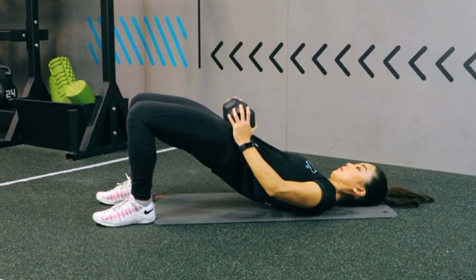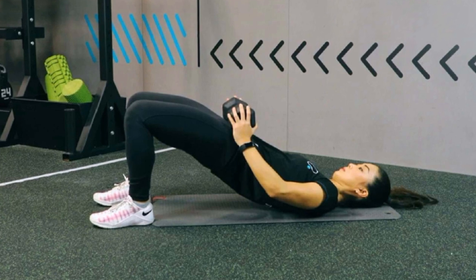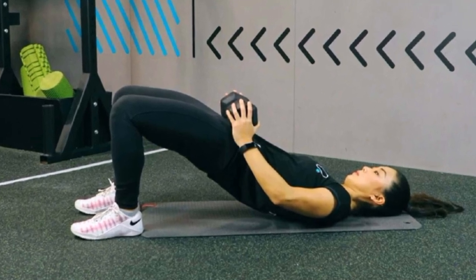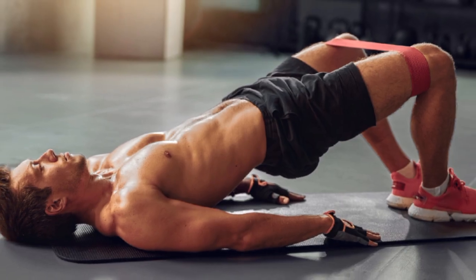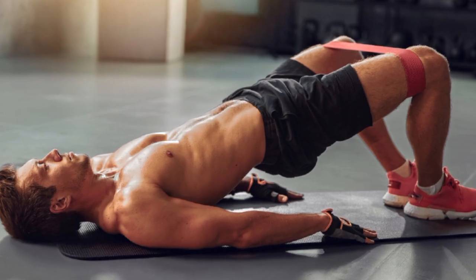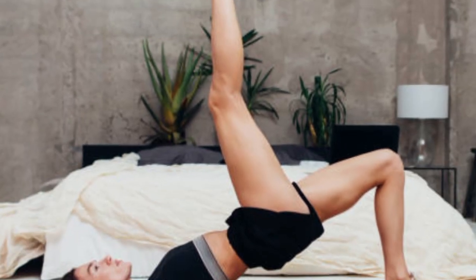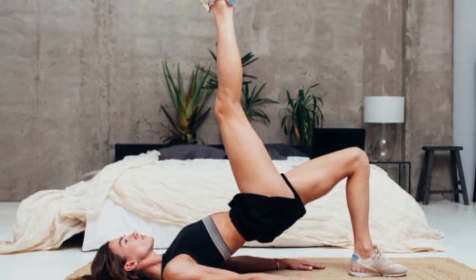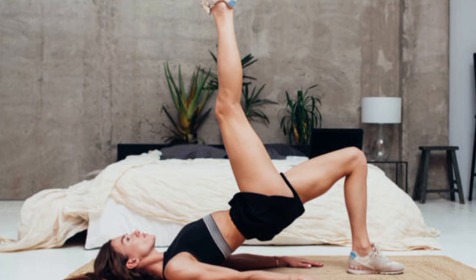A practical approach is to alternate between the upper body and lower body routines after each hour of sitting. This ensures you're addressing both tightness and weakness throughout the body while keeping your posture in check. Even if you don't have time for multiple sessions, aim to perform both routines at least once per day. If you sit for long hours, performing each routine twice a day is ideal. The more consistently you do these exercises, the faster and more lasting your improvements will be.